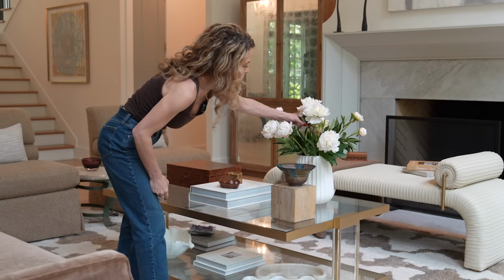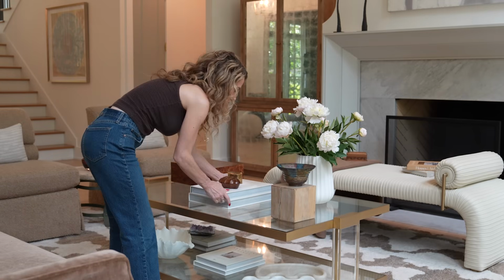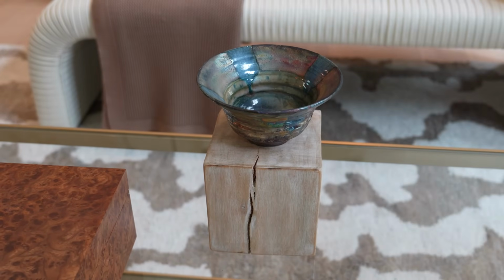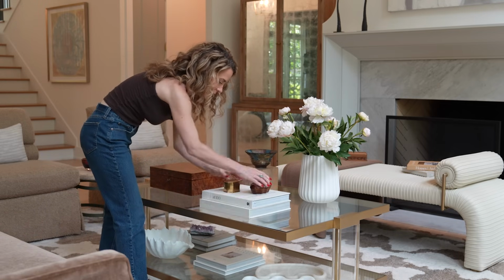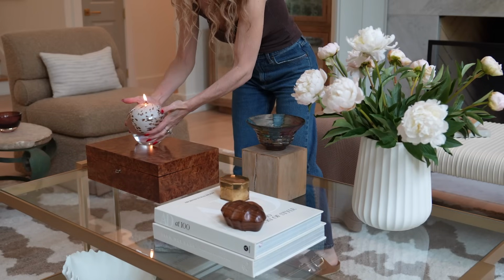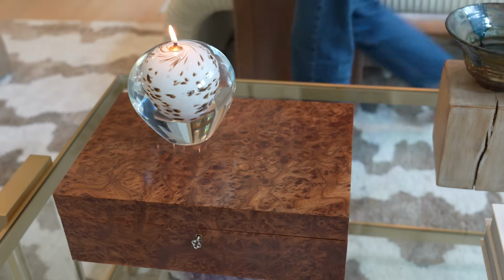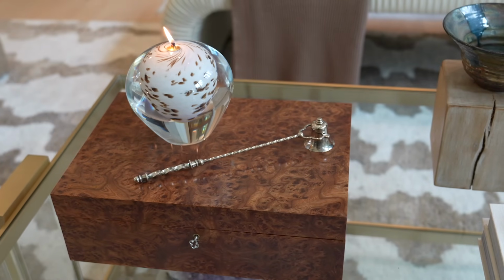Those are just, oh my gosh. Does it get better than peonies? Okay. Then I think what I'm gonna do is turn those, put this back here. Okay, we need to add in, let's add in our candle. And now let's add in our cutie baby snuffer. Well, that looks pretty adorable.